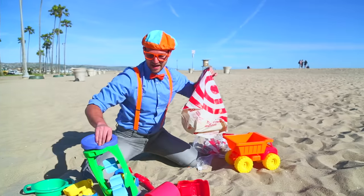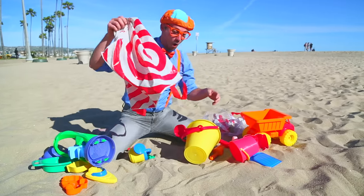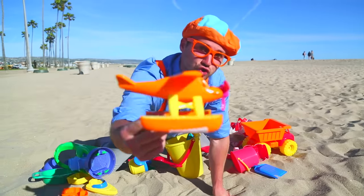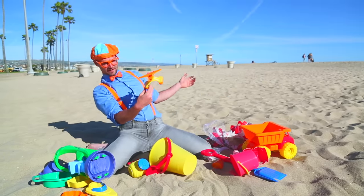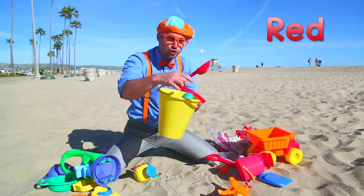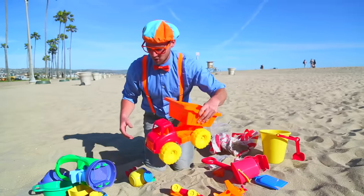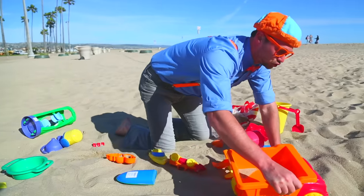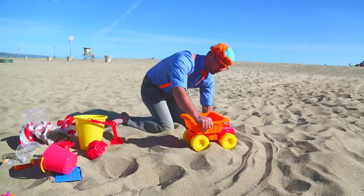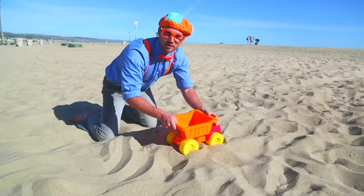Okay, and the last bag has, I'm so excited to see what's in this bag. This bag has, whoa, an airplane. And a yellow bucket with a red scooper. And some other toys. Okay, I think we should take the dump truck. Come over here. Let's put the dump truck right here.